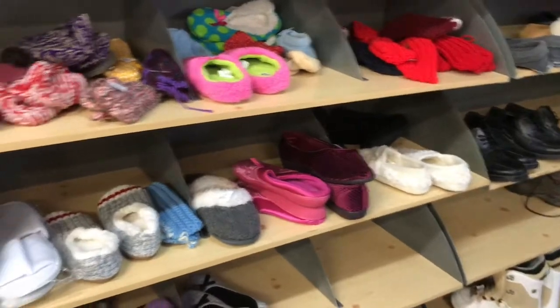I popped over into the shoe section. No luck, but I always like to just check it out, see if there's anything that the girls could use or that even I could use.